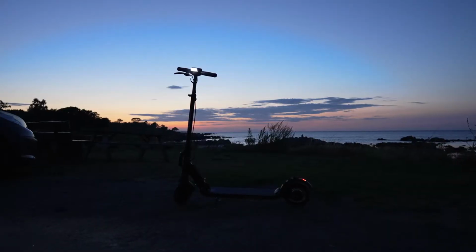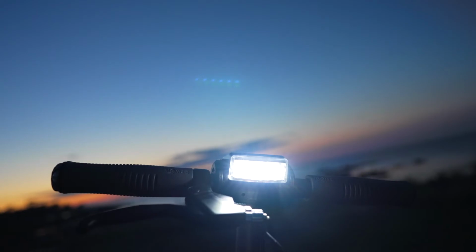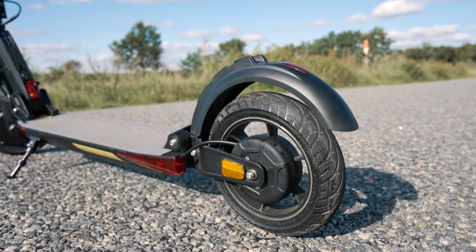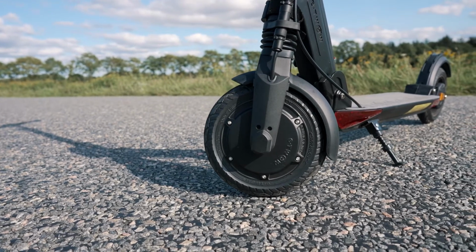As for visibility, the GT SE is decent but not the best. The high-mounted LED headlight is fairly bright, but I feel like the rear brake light was a little too small and weak. There are side-mounted reflectors on the rear wheel, which is nice, but I would have liked to see it on the front wheel as well for improved visibility.